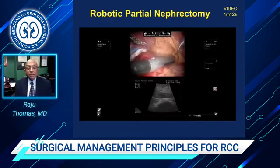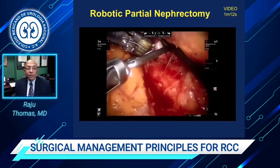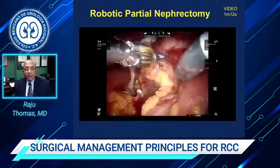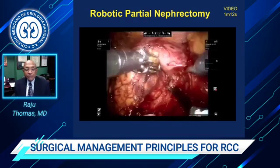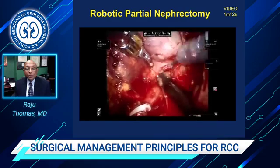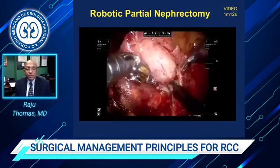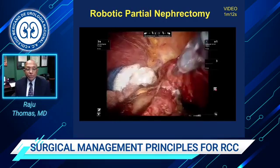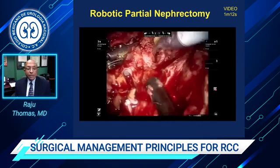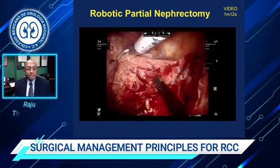So here is the intraoperative ultrasound localizing the tumor. You can isolate the artery, and then using the scissors, you can remove the tumor with the appropriate level of margins. And then once you have removed it, then you can proceed with reconstruction of the kidney.